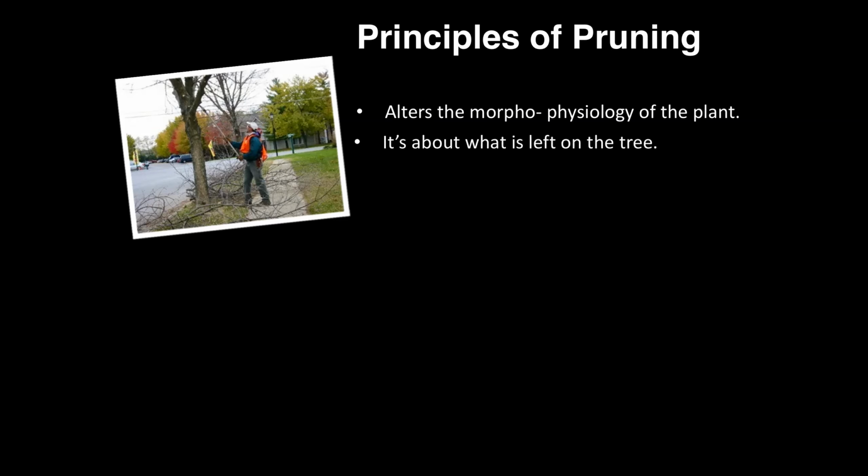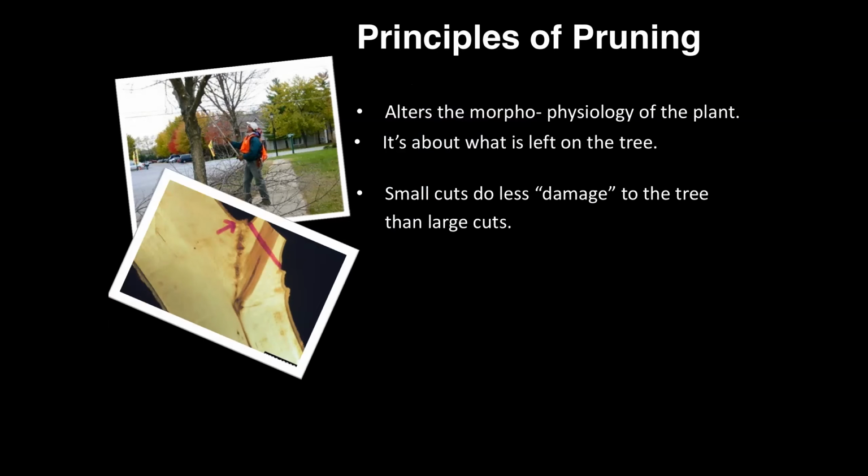We talk about how much we take off the tree. Arborists know that there's a certain percentage of live green tissue that is suggested that is good for the tree whenever you are pruning. But it's also important to be concerned about what's left on the tree, because that will have an effect on the biomechanics, or the response of the tree to wind loading or snow accumulation or ice accretion on the tree.